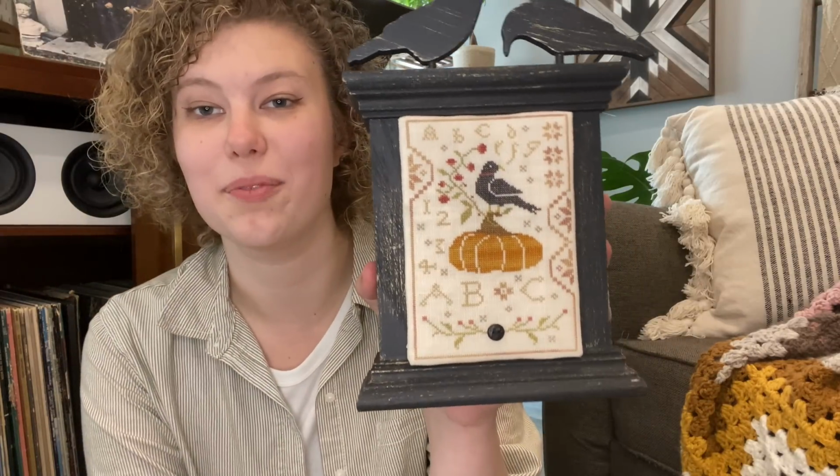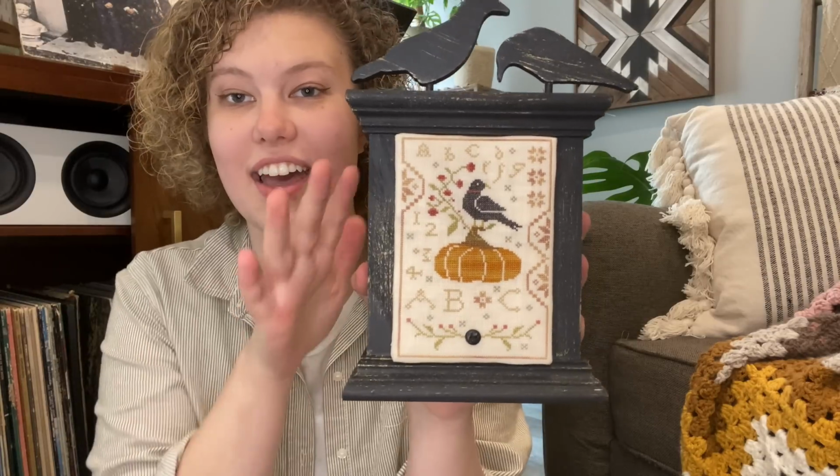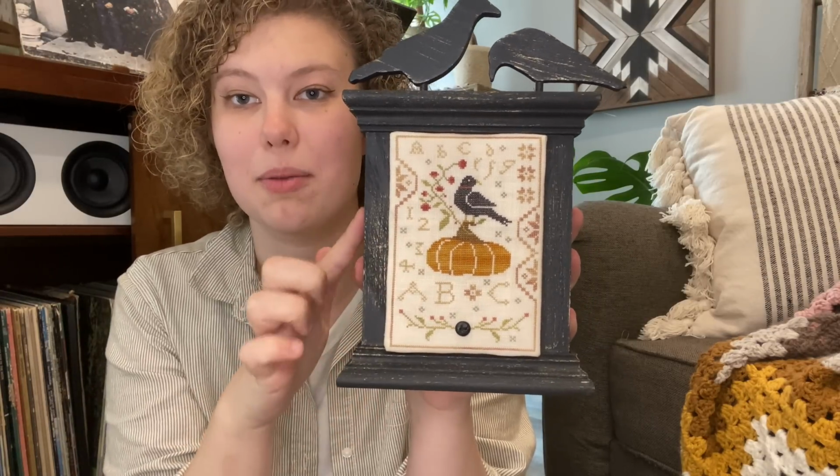And I stitched, I kind of went off script for this one. So this is on 46 count because I wanted it to fit on this wooden piece that I'm about to show you. And I had to add a border at the bottom for it to fit on this piece. So I charted out a little stem, and then added a little black button just to tie in the black of the birds with the black of this wood.